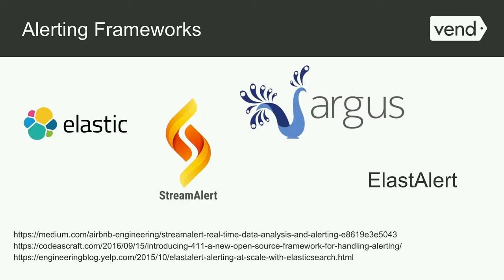That's a terrible idea, right? People aren't going to check their logs because they're on fire. What else could we do? Well, there's actually some real things that other people have written that do alerting. So there's the Elastic product, StreamAlert, Argus, ElastAlert. There's a couple others.